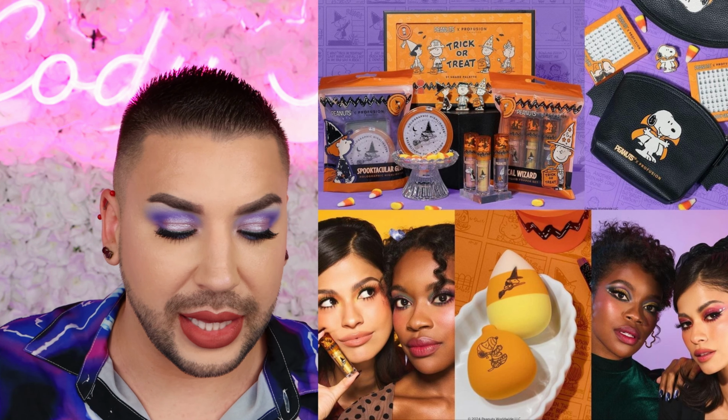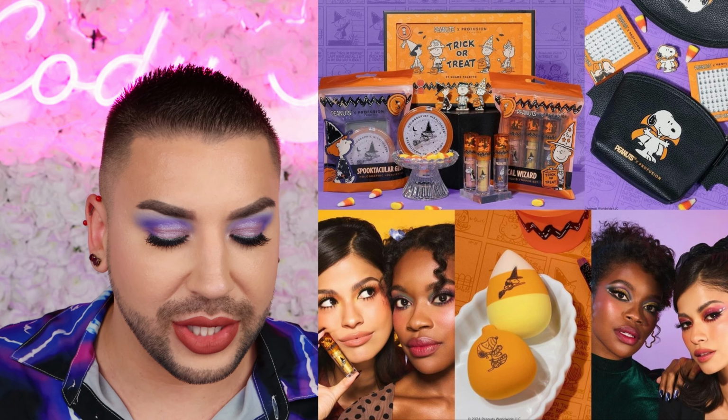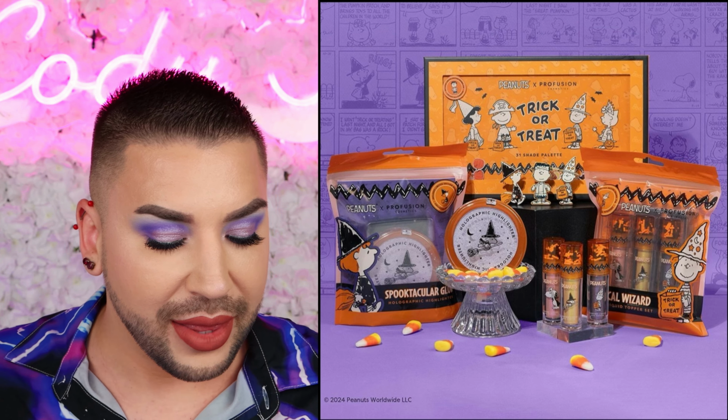And I mean Peanuts as in the little animated cartoon from when I was like a fetus, that Peanuts. So this is now available. It's in stores at Walgreens for the Halloween season. This looks kind of cute.